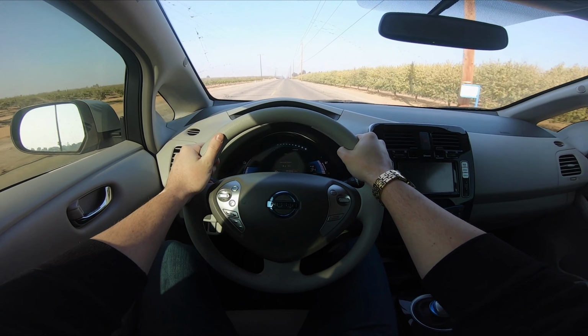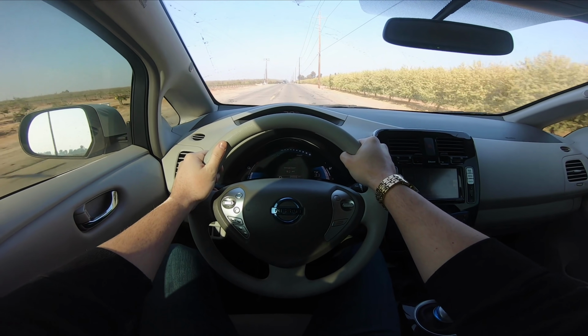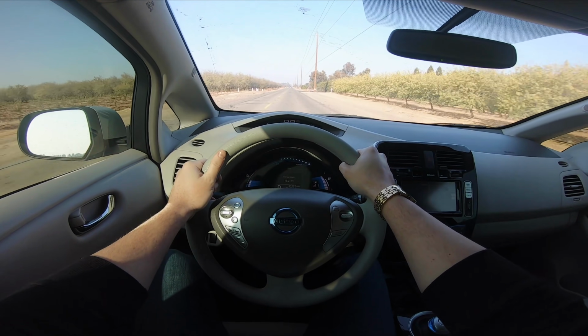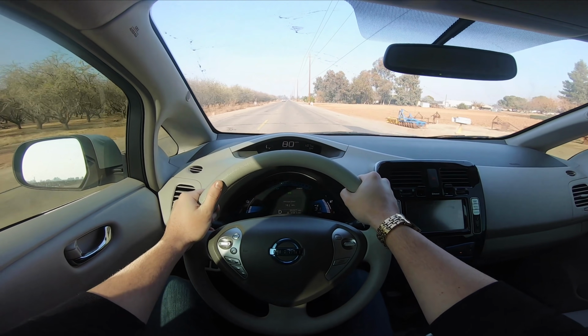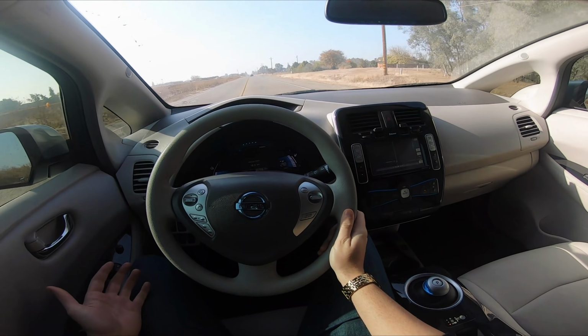And let's get the top speed as far as we can. Pedal to the metal still. See what we got. Yeah, it stops at 90, I believe. So anyway, that's just the general overview of this car. Nice smooth ride in my opinion.